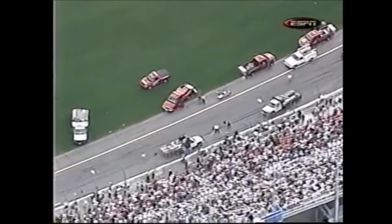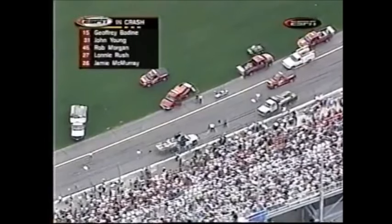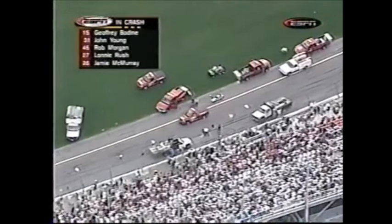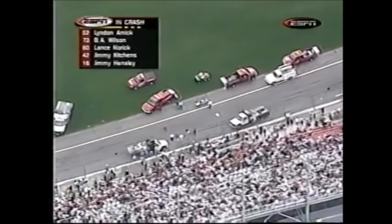Let's show you who was involved in this crash. Of course, we're keeping our attention on Jeffrey Bodine. Amy East and Dave Burns are checking on everybody else. John Young was involved, as was Rob Morgan, Lonnie Rush, Jamie McMurray, and then also Lyndon Amick, B.A. Wilson, Lance Norick, Jimmy Kitchens, and Jimmy Hensley. Now, how many of those guys will make it back? A lot of those trucks sustained heavy damage, none more so, though, than the 15 of Jeffrey Bodine.